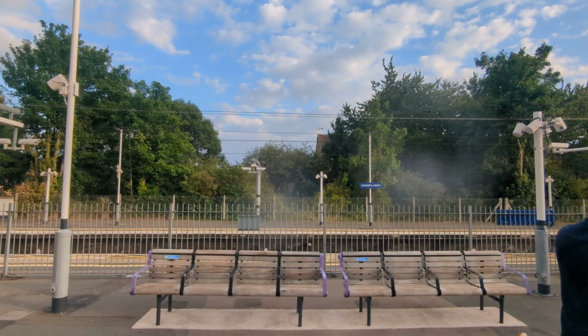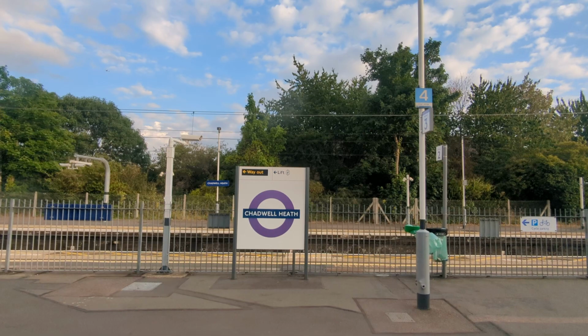Elizabeth Line service to Liverpool Street.